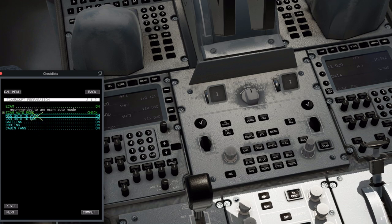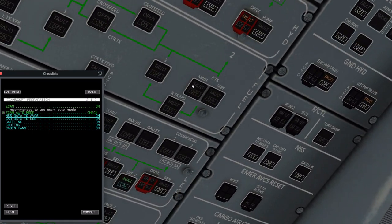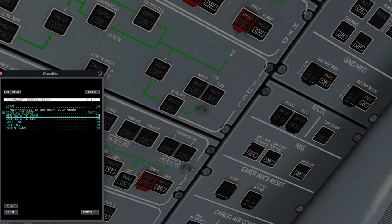So the NSS data to avionics, these are basically the settings up here. We will set the NSS data to avionics, we will set the cab data to NSS, and we will turn on the gate link. So those are all on.